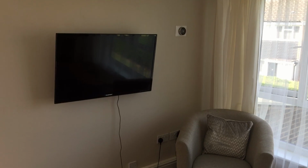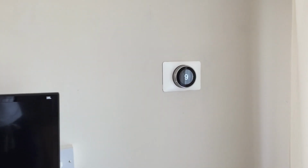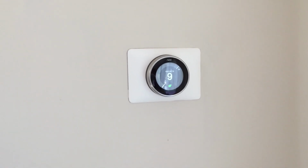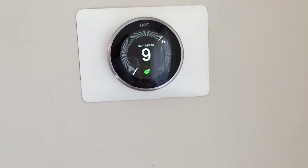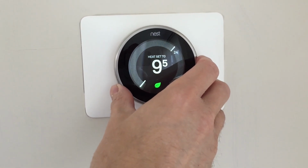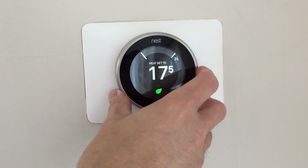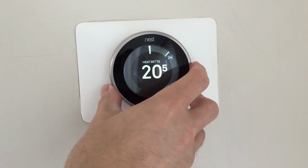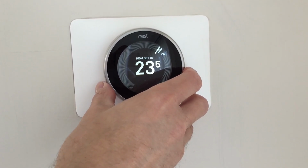In the lounge to the right of the TV is a Nest thermostat. This operates the central heating in the apartment. When you approach it, it will illuminate. As you can see, it's set to 9 degrees at the moment. If you turn this to the right, then the temperature will increase, and then the heating will activate when it gets past the actual atmospheric temperature.